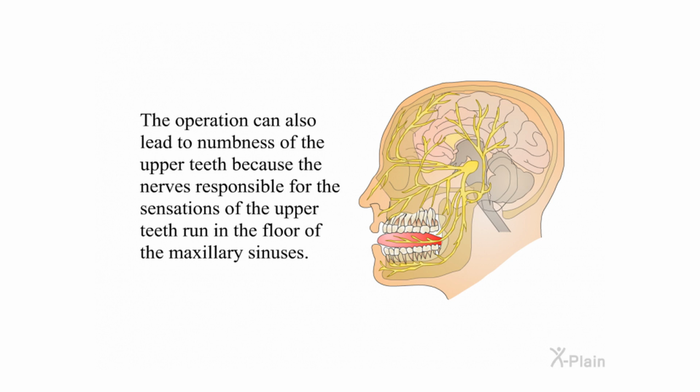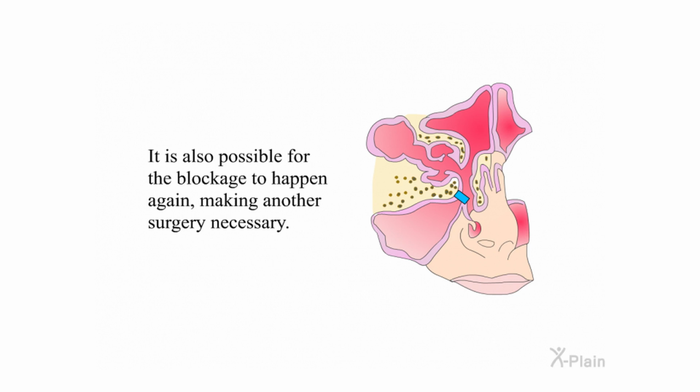The operation can also lead to numbness of the upper teeth, because the nerves responsible for the sensations of the upper teeth run in the floor of the maxillary sinuses. It is also possible for the blockage to happen again, making another surgery necessary.